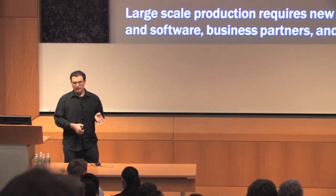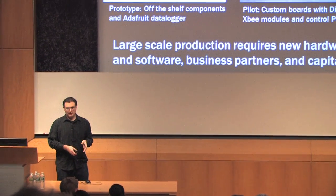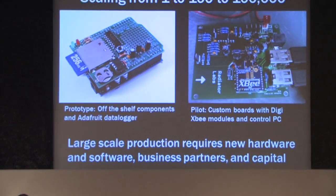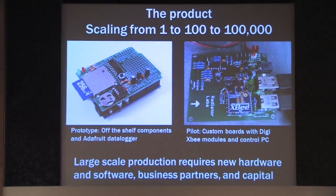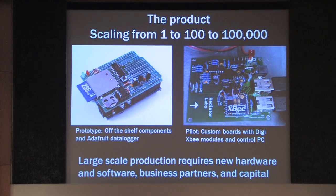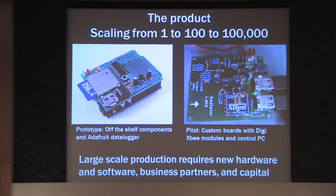So then where we are now is we have the data from the first pilot that we did. We have determined a site for a second pilot, and so we're now looking to see how we can make a large quantity of these for the next pilot and eventually for a product.